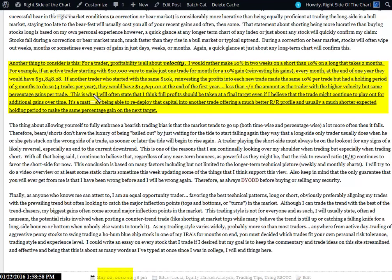Anyways, it goes on. This is why I'll often state that I think full profits should be taken in a final target, even if I believe that trade might continue to play out for additional gains over time. It's a matter of being able to redeploy that capital into another trade offering a much better RR profile, meaning risk reward profile, and usually a much shorter expected holding period to make the same percentage gain on the next target. So essentially what I'm saying there, folks, it's all about your capital.